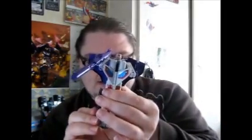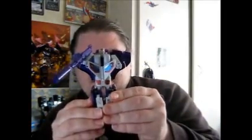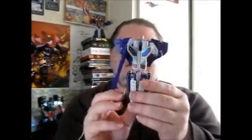But he does get a fucking massive gun. And then we place it in there like so. And there he is. Like I say, this is a bit loose. What I tend to do is try and... there we are. Snap them back together again so they stay down because he's really loose. And there he is. Here is Astrotrain.